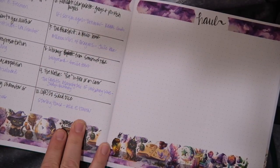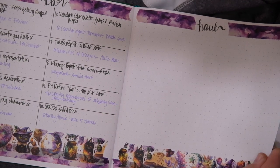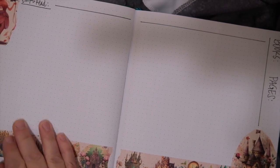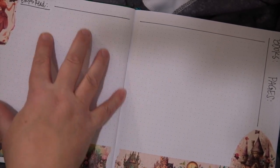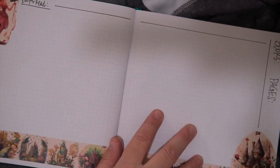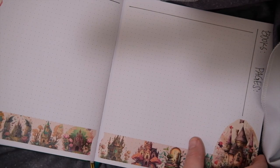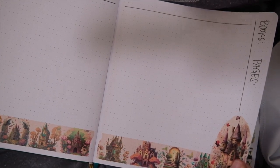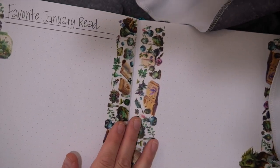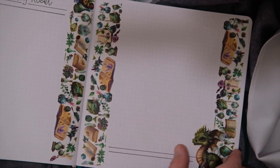Here is my monthly TBR. You saw that video, or most of you saw that. There's a place that I can write down any books that I purchase, my haul page. This is, at the end of the month, I come back and I write down all the books that I have read, all the names of the books that I've read in the month. And then over here I put the number of books and the number of pages. And then this is a spread I will do for my favorite January read. I will print out a picture of the cover, and then I will write down some thoughts about that book.